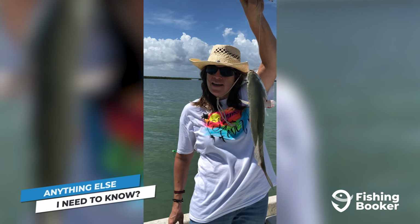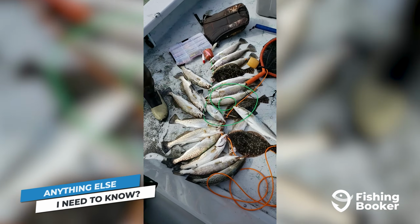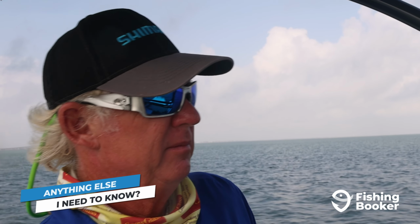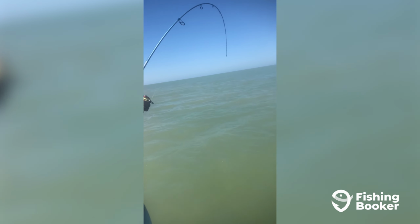Lastly, you'll also want to get familiar with the local rules and regulations related to size and bag limits. Many of Port Isabel's fish species stick around during the entire year, but that doesn't mean you'll always be able to fish for them. Consult your captain before booking your trip or head to the Texas Parks and Wildlife website to ensure you're up to date.